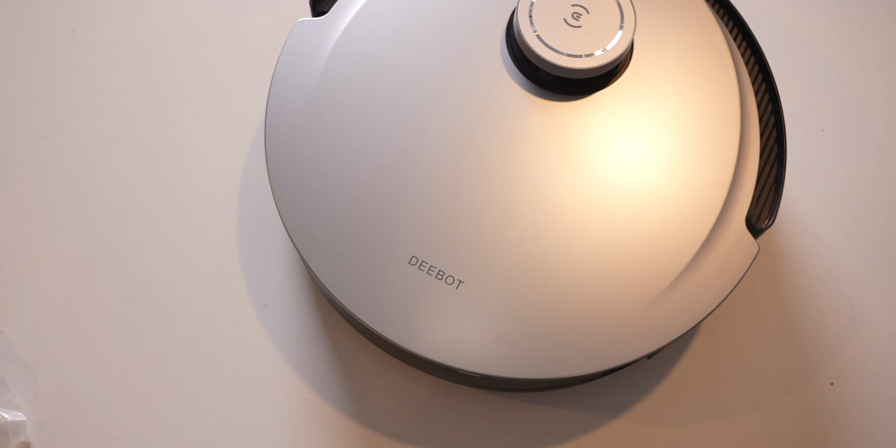You can pick one up for yourself from the links down below, and my particular model cost about $1,500. But I think if you have a big home and you want that level of automation and you need mopping and vacuuming, this might be something you should consider. Of course, there are other models that DEEBOT makes, and I've talked about those in other videos, but this right here, like I said, is the next generation.